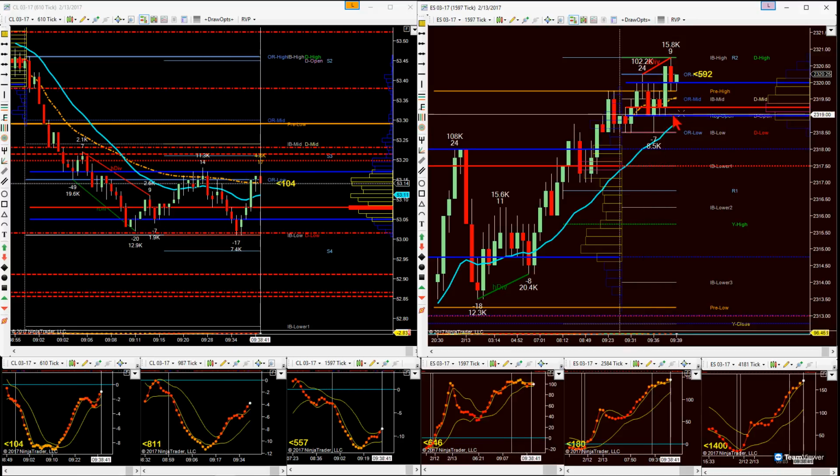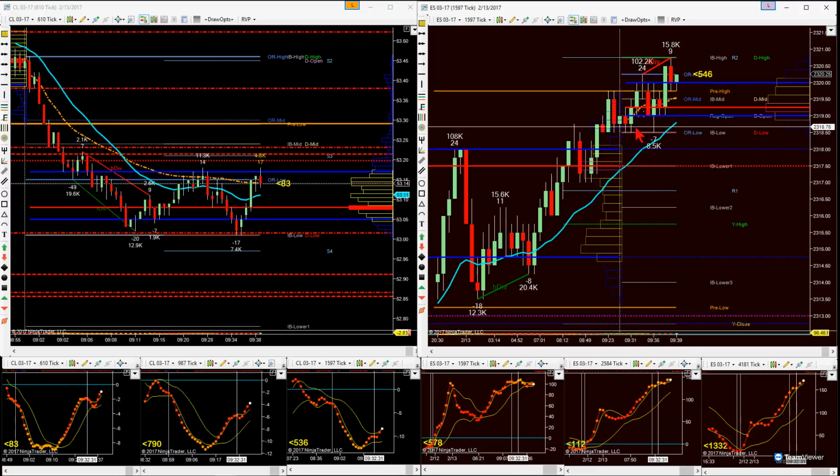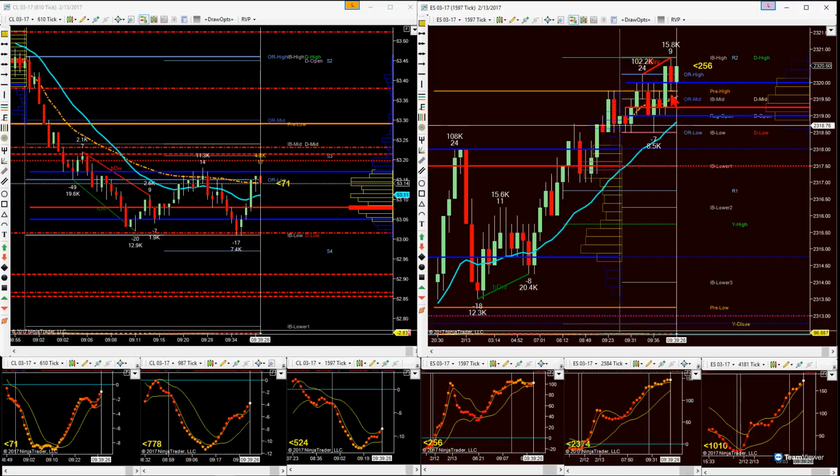We just came and made a new high of the day, but you'll see the BBs in the smallest S&P time frame, the 1597. You'll see there's a little negative divergence there, but nothing else showing negative divergence. So we would not be looking to go short here at all.